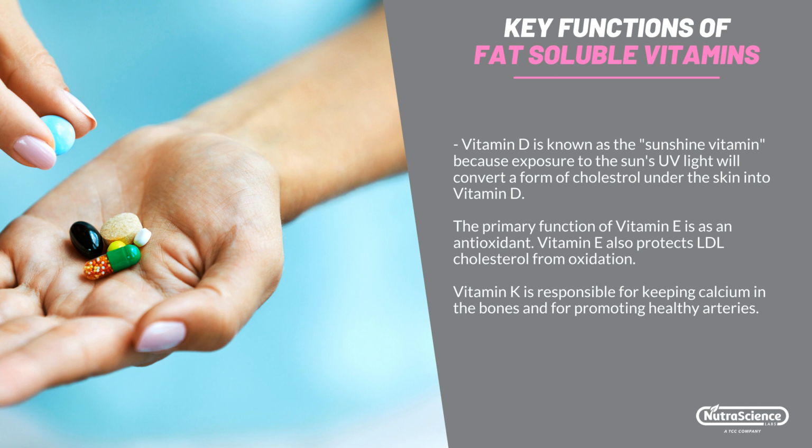The primary function of vitamin E is as an antioxidant. Since lipids or fats are part of all cell membranes, fat-soluble vitamin E is ideally suited to quench free radicals that would otherwise compromise the integrity of cell membranes. Vitamin E also protects LDL cholesterol from oxidation, which is important since oxidized LDLs have been implicated in the development of cardiovascular diseases. More than 90% of Americans do not meet the RDA for vitamin E.